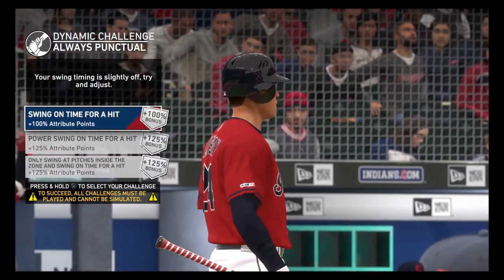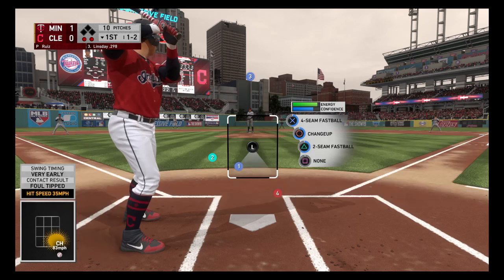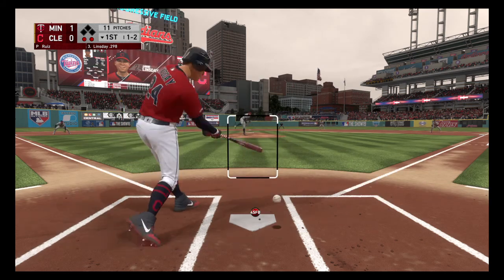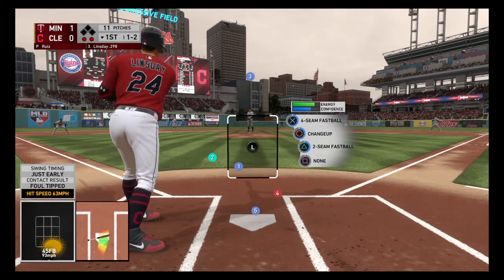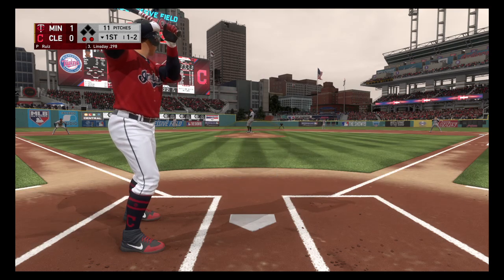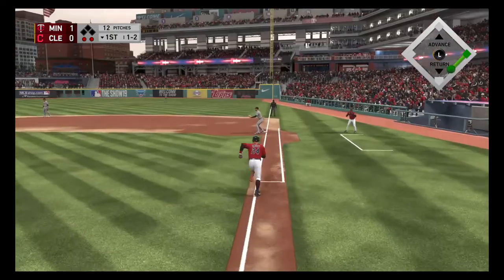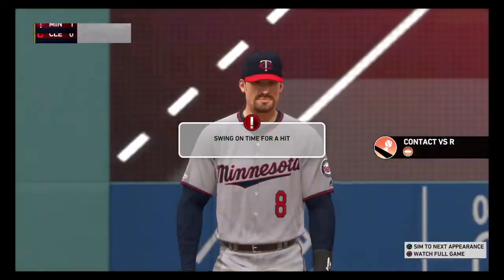Now he's got to set his sights back over the heart of the plate and maybe be ready for something inside. Able to protect the plate with 2 strikes, and he'll see another one. The 1-2. Hard on the ground towards short. McNeil gloves it. Throwing, but a good scoop at first saves an error.